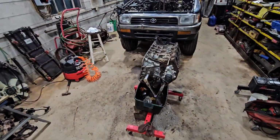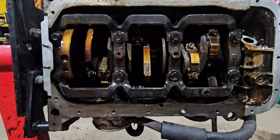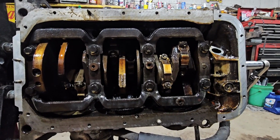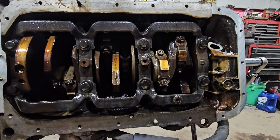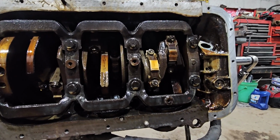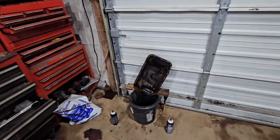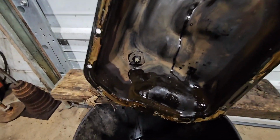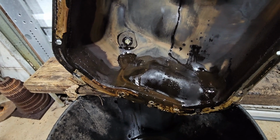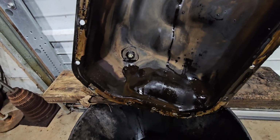I just don't know what to do with this thing right now. I think I'm gonna flip it back over and pull a rod cap and see if any of them have any damage. There were some pretty good metal shavings in there. And yeah, yikes. We'll see. It looks like this is going to escalate way more than I wanted it to.